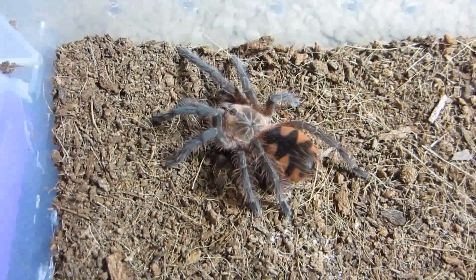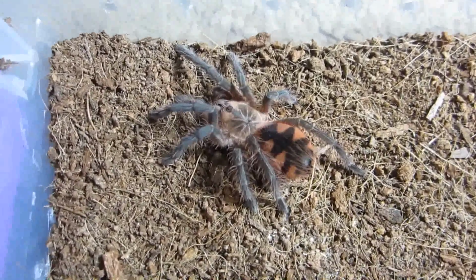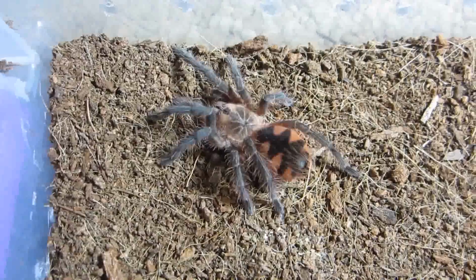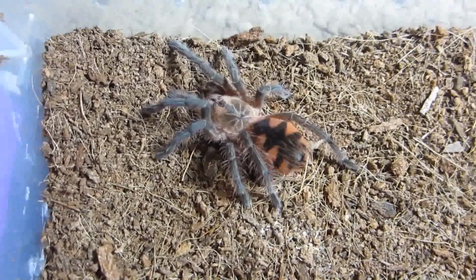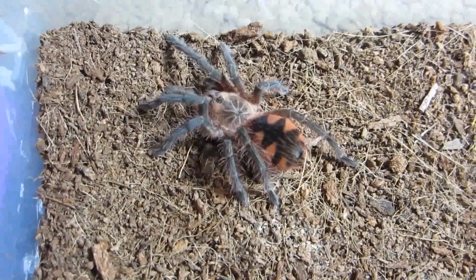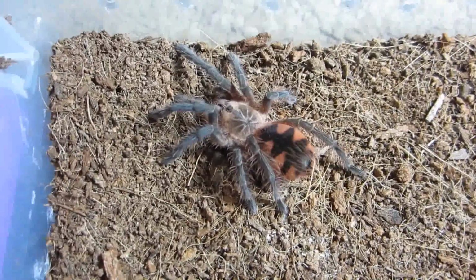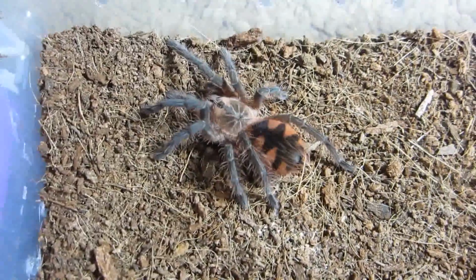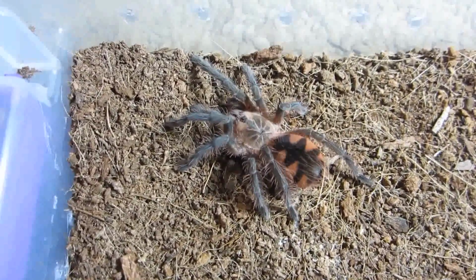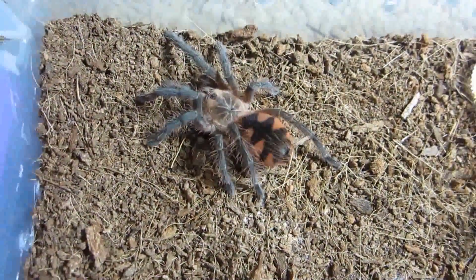Here's an update on my Pamphobeteus nigercolor, the giant blue bloom. This one, I think, denied food last time, and it already has quite a large abdomen, so I'm just going to leave this one in as an update. But I keep hoping a good molt will come soon so I can sex it and know for sure what gender it is. But it's doing just fine. I gave this one some water yesterday. That side is damp. But doing great.